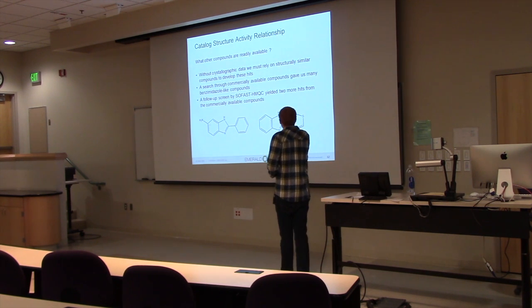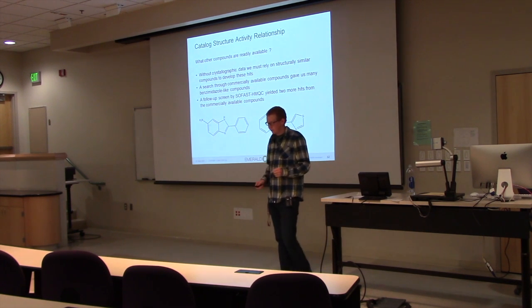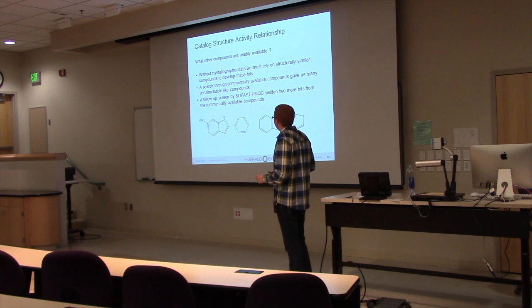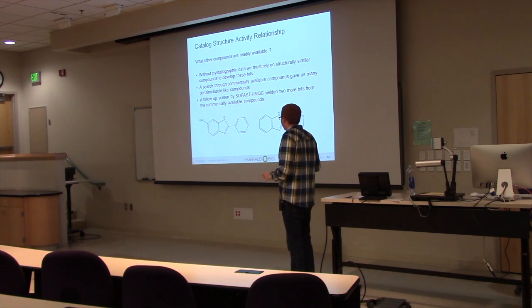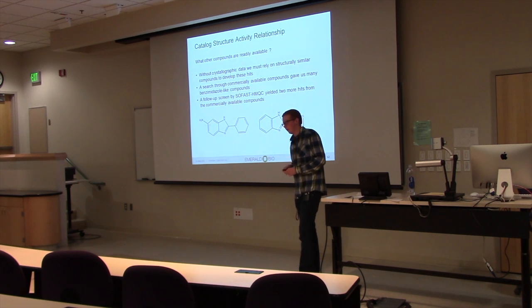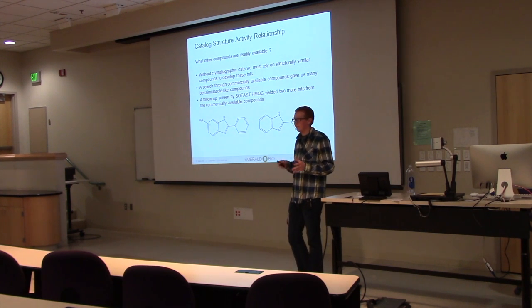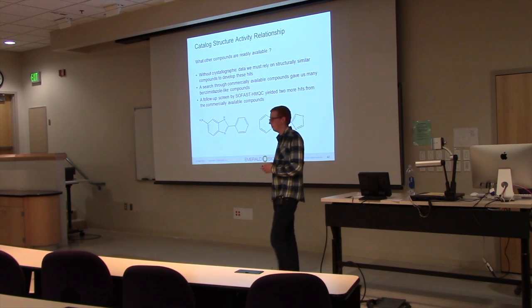And so then we did some Structure-Activity Relationship experiments by buying a bunch of different analogs to see if, without crystallographic data, we could expand these hits and maybe find better binders. Just looking at random analogs and making guesses and seeing what was commercially available.